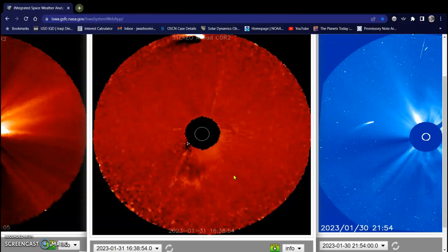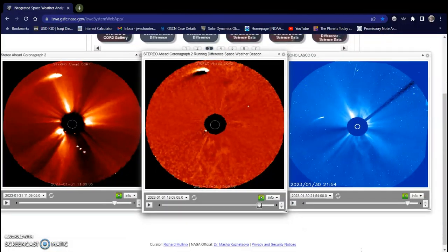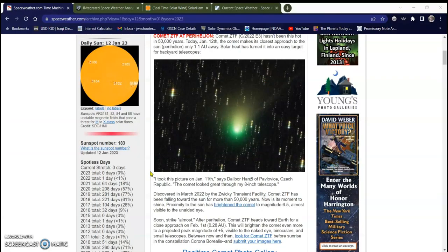Goodness. And by the way, we're actually witnessing a very rare event to have one comet passing in front of 2 different satellites for double confirmation. LASCO C2 or C3 and stereo ahead. Now, I'm not sure if we're going to get it on LASCO C2 or not, which is in red. In fact, we can give it a quick check, but I don't know if we're going to see it. To spare you guys, I looked on LASCO C2 and I did not see it yet.